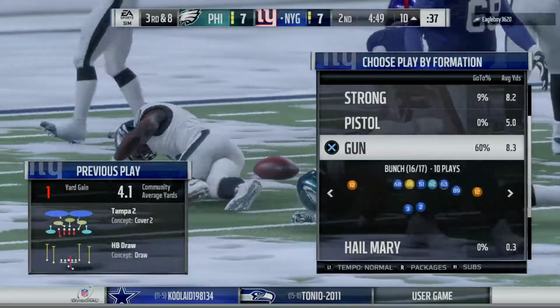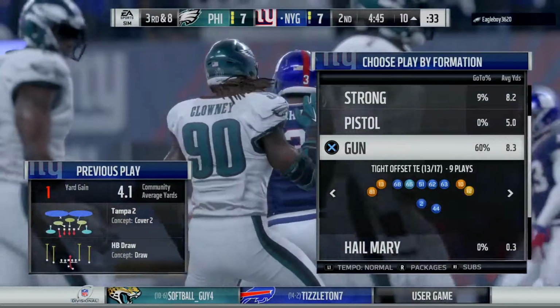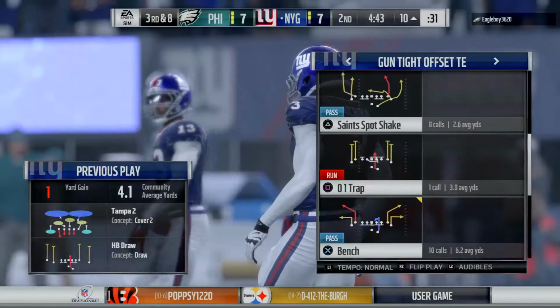And he'll get this one down to about the 10-yard line. Back-to-back 1-yard runs here, so that leaves him with a 3rd down and 8.